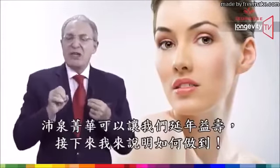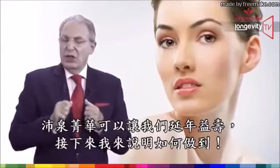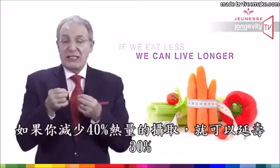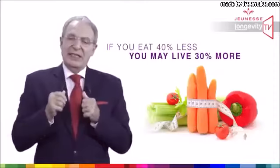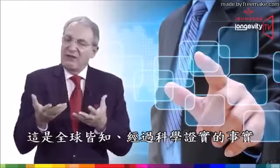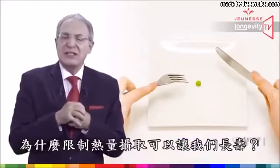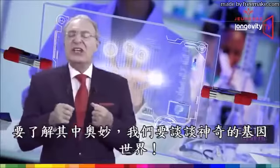RESERVE is improving our longevity, and I will show you how. Do you know that if we eat less, we can live longer? If you eat 40% less in terms of calories, you may live 30% more. And this is a proven scientific fact tested all over the world. Why does calorie restriction increase longevity? To understand why, let's go to the fascinating world of genetics.